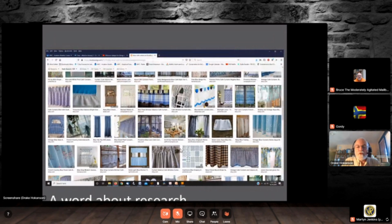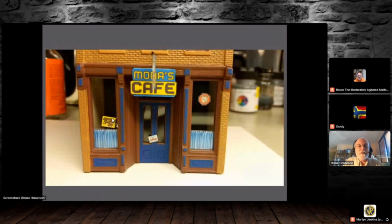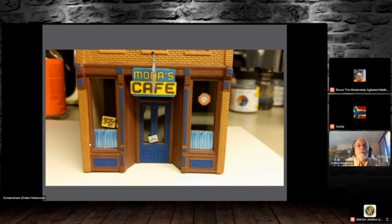So a word about research. I just have a lot of fun with this. I knew the domain needed to have a cafe, and with Ron's permission, I named it after my mother. I named it Mona's Cafe, and my mother liked blue. And so I thought, well, this cafe really ought to have some blue curtains in it. And if you Google blue curtains or use any of the other search engines, you'll find 1,000 different opportunities. And it's a pretty easy thing to pick ones that seem like they'll work well, and then simply print them onto paper, cut them out, and put them in the window of your cafe.